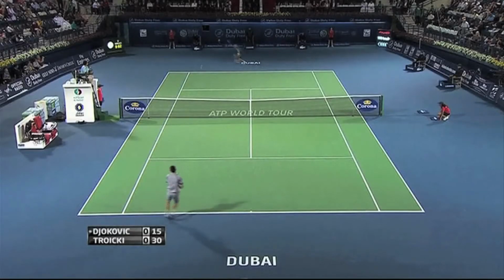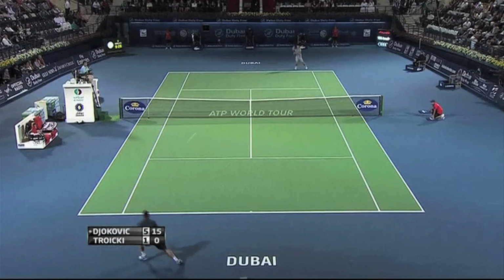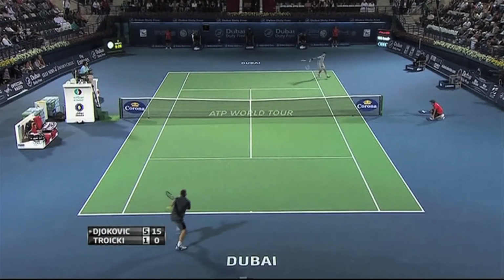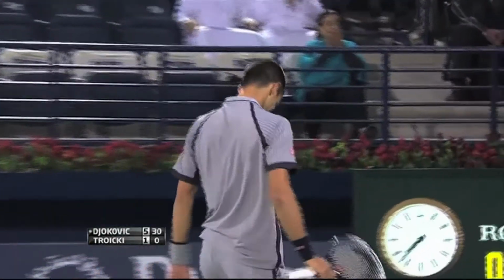Thanks guys, and first tennis, and Novak Djokovic has eased past Viktor Troicki in straight sets in their first round match at the Dubai Championship. The two Serbs got the crowd going from the start, with both men pulling out some impressive action, but it was the world number one who went on to take control of the match. Djokovic established a 5-1 lead and carried on at the same tempo to quickly see out the first set.